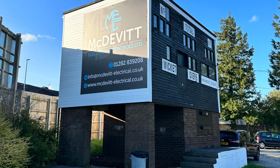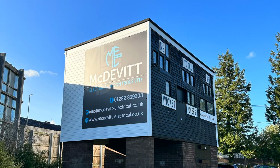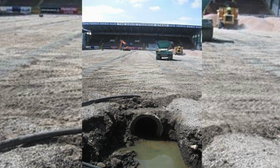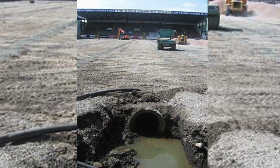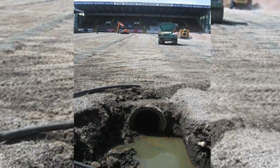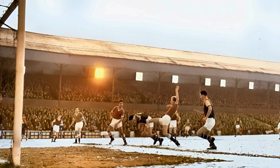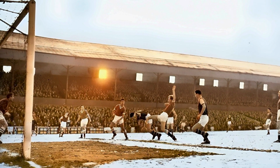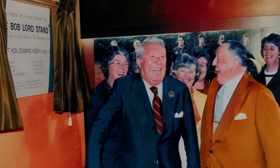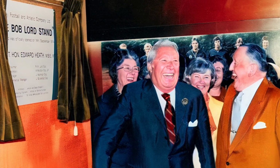Bob Lord, ever the visionary, wasn't content with just structural improvements to Turf Moor's stands. In 1974, he financed a comprehensive overhaul of the pitch itself. The pitch was raised and the infamous slope, which had been a unique but challenging feature of Turf Moor since the club's arrival, was finally removed. He then replaced the Brunshaw Road structure with the Bob Lord stand in 1974.